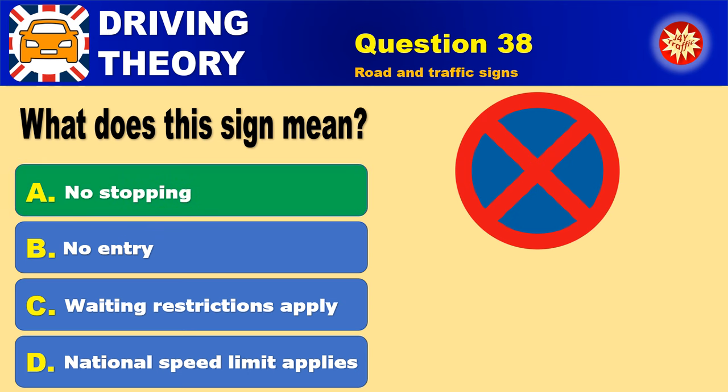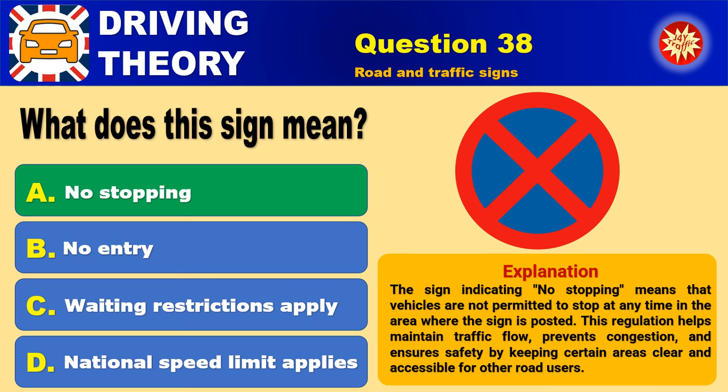The correct answer. A. No stopping. Explanation: the sign indicating no stopping means that vehicles are not permitted to stop at any time in the area where the sign is posted. This regulation helps maintain traffic flow, prevents congestion, and ensures safety by keeping certain areas clear and accessible for other road users.